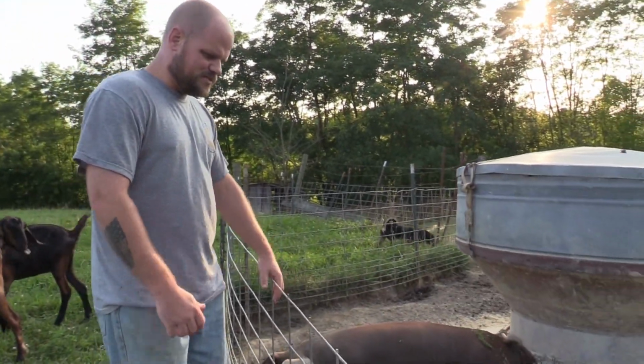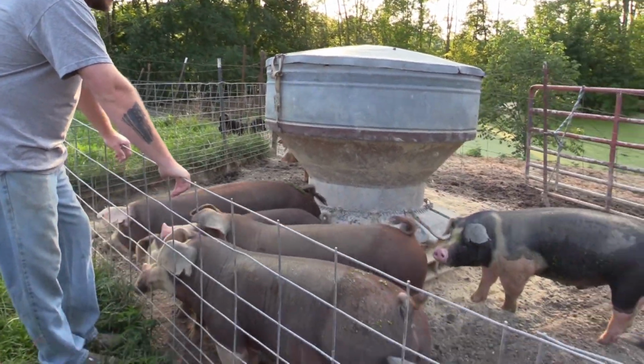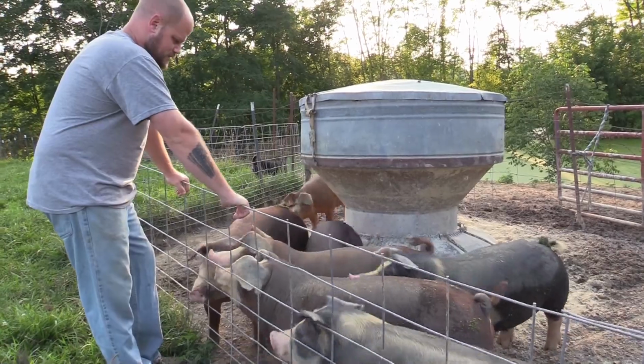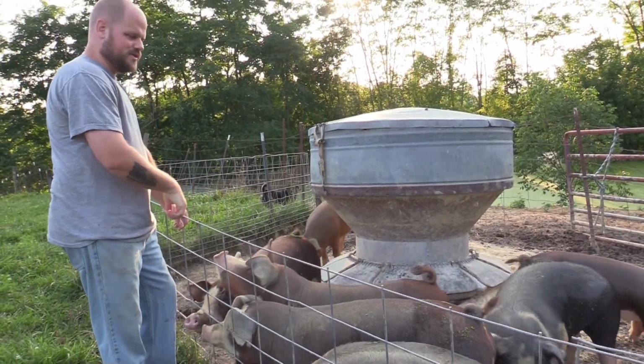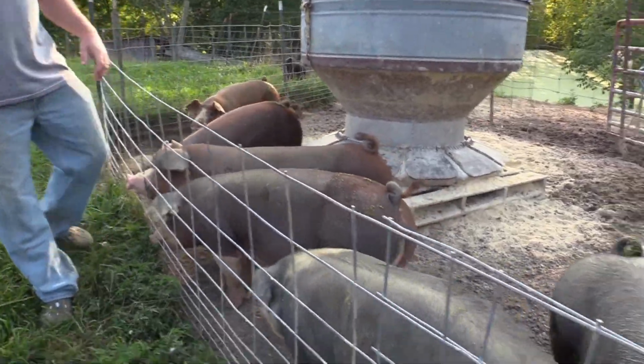So you can see the pigs are growing good. Some of them are probably, I don't know, 140 or 150 pounds. I mean, a couple of these bigger ones. I'm gonna have to put in a couple more posts here to reinforce this. I guess if I get away from it.